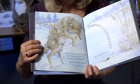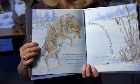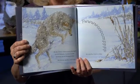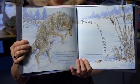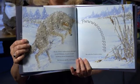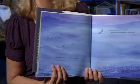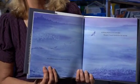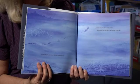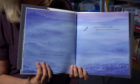At the shore, voles scurry through secret tunnels. Coyote creeps between snow-frosted trees. He listens, sniffs, and leaps. Fwump! No vole for Coyote today. No rabbits, mice, or squirrels either. A bitter wind scours the lake. Hungry Coyote howls for the spring.